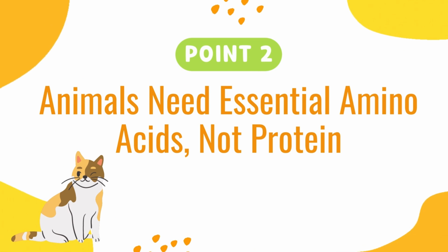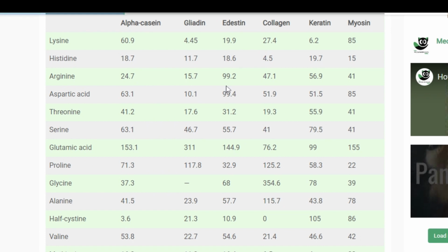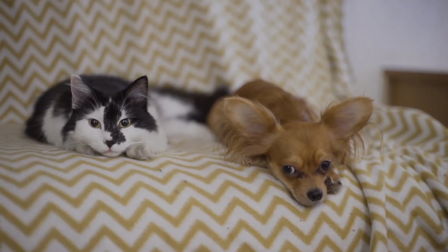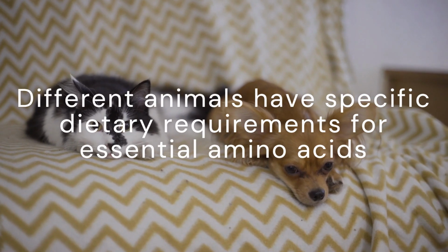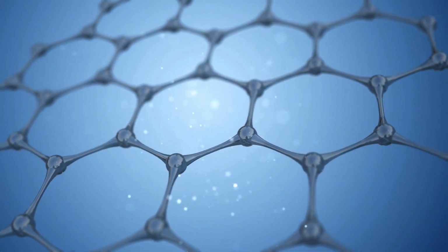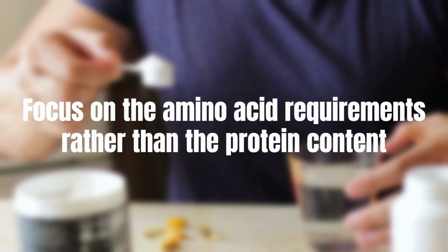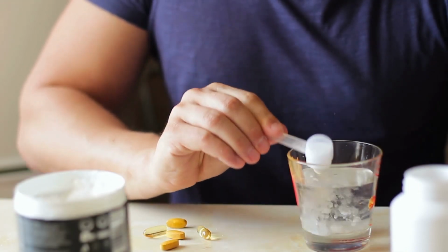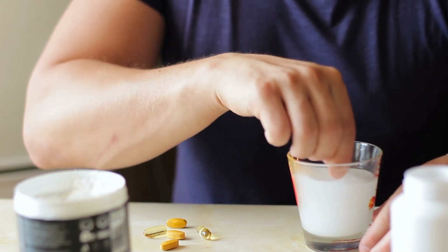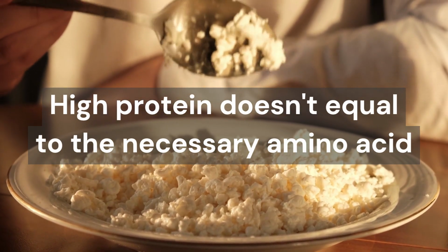Point 2. Animals need essential amino acids, not protein. While crude protein provides an estimate, it doesn't give us the full picture of the protein quality or amino acid composition. Different animals have specific dietary requirements for essential amino acids. These amino acids are the building blocks of proteins and play crucial roles in their overall health. Therefore, it's important to focus on the amino acid requirements rather than just the protein content alone. Nutritional experts consider specific amino acids like taurine or arginine as essential for certain animals. So, keep in mind that a high protein content doesn't necessarily mean it meets the necessary amino acid requirements.